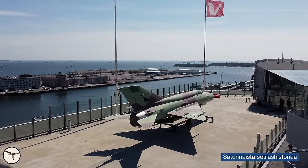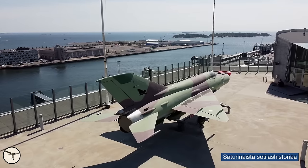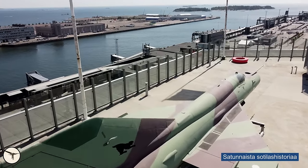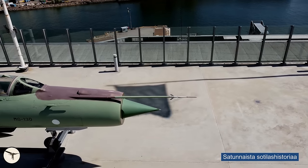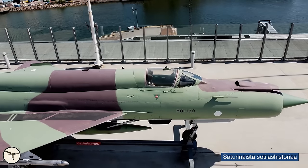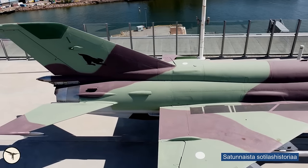In this part, we will look at some of the many quirks and features of the MiG-21. We will start with the exterior and finish in the cockpit. This is a MiG-21 bis from the Finnish Air Force. It is a third generation MiG-21 and is displayed on the roof of a shopping mall in Helsinki.